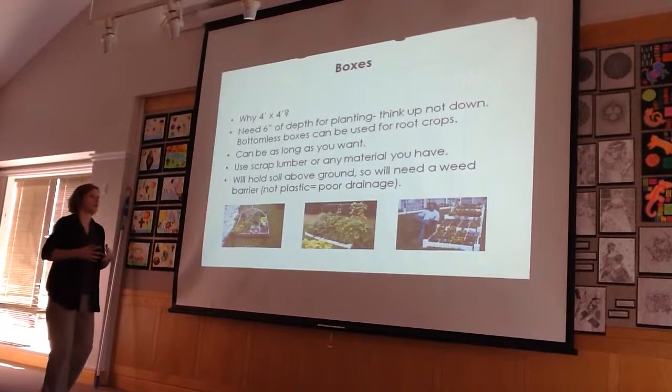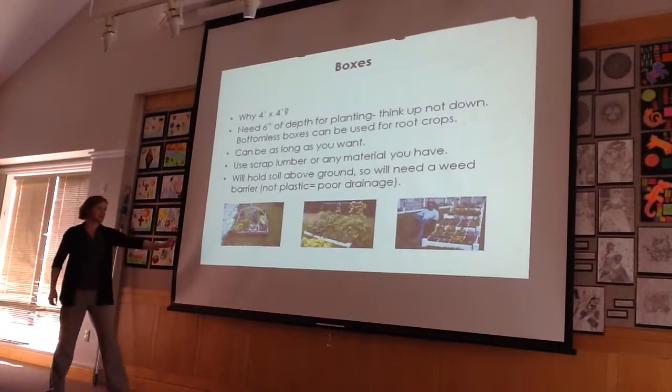It's going to be strangled out. It's not going to work. So you have to think about placement as well. 6 inches of soil is all you need.